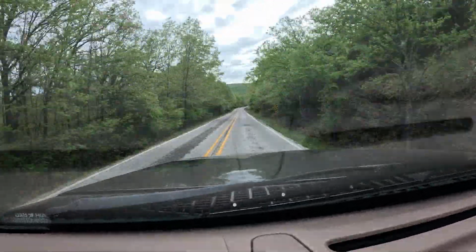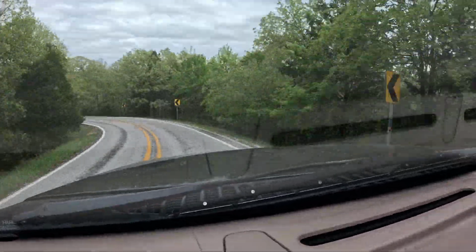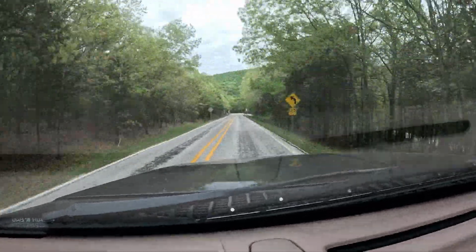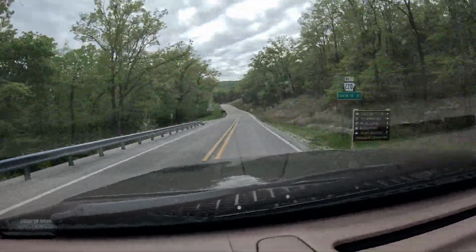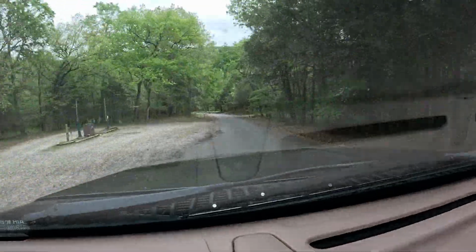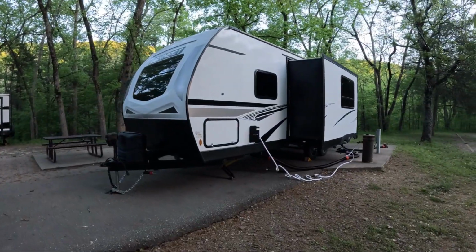Come with us today as we check out Devil's Den State Park in West Fork, Arkansas. We stayed at campsite 54, and one of the best things about this campground is that everything is paved. We had very little trouble leveling out our camper, and the spots were not too close together that you felt crowded by your neighbors. Everyone was super friendly, and there were a lot of outdoor activities going on.